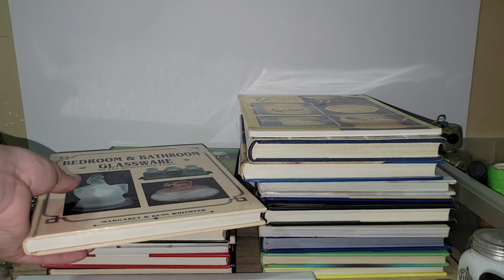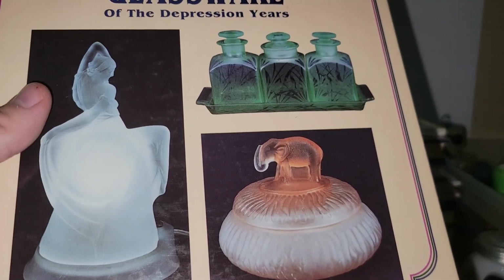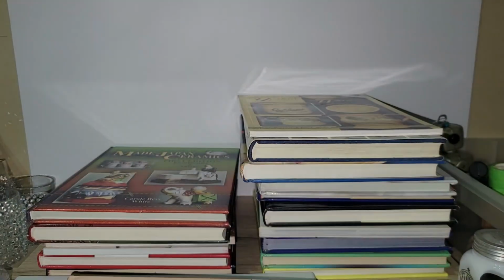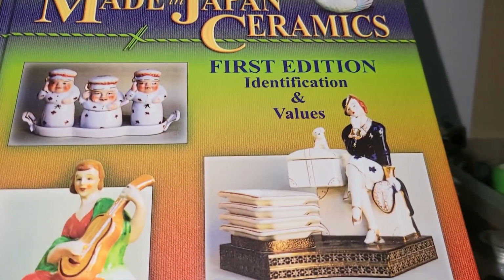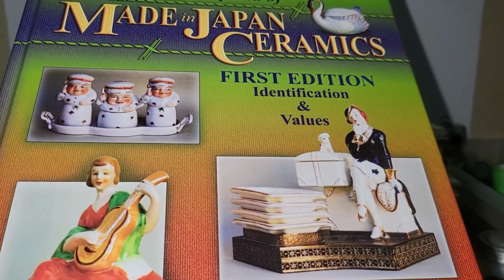This is another one that I think I'm gonna hold on to. This is a bedroom and bathroom glassware of the Depression years. I wanna say that Scott has this one, or a book like this, so I'm gonna hold on to this one. And plus, these are just really good to look in, I think. Some of them I'm okay with selling because they might not be something that I would normally look for. Not all reference books are for everyone. So we have a first edition for Made in Japan ceramics. So I might flip through this one and see if there's anything in there that I want to hold on to.